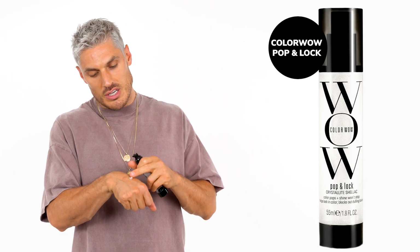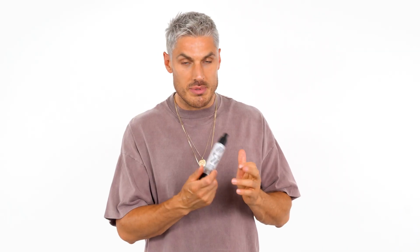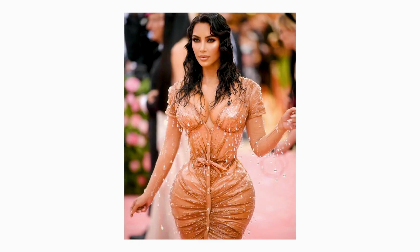Next, we have Pop and Lock. The reason I love this stuff is because you use a little bit and it gives the hair like a nice shine. This is the secret weapon to a wet look. I literally saturate the hair in this. It gives you that really controllable wet look with a nice shine.